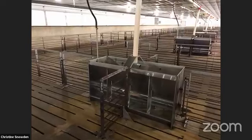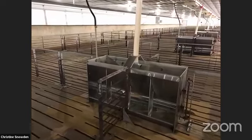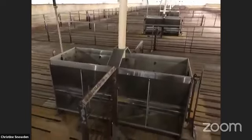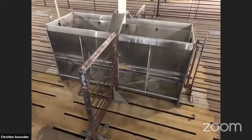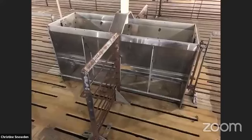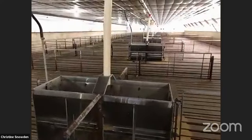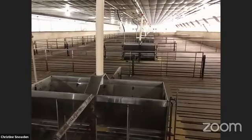So the other thing I want to show you while we're on the clean side is the feeding system. We'll talk a little bit more about the feed, but I just wanted to show you guys a nice clean view while the piglets are on the other side of the barn. Is there any questions about biosecurity while we're on the clean side of the barn?